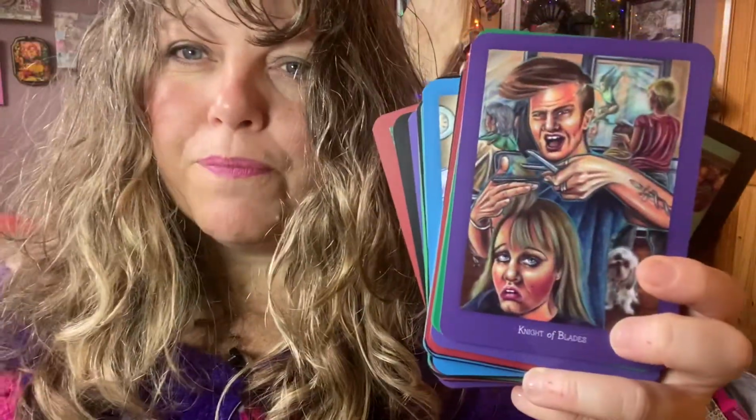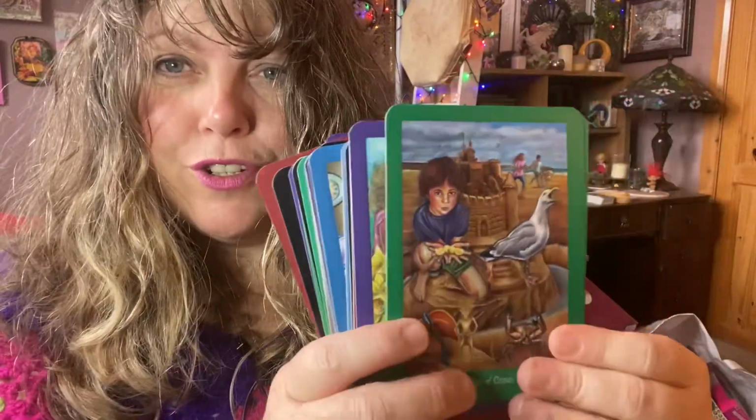I mean, the Knight of Blades. Who hasn't been in this situation? Somebody is racing ahead with their own ideas and their own decisions and kind of leaving a fallout behind them. Brilliant depiction of the Knight of Blades. The everyday imagery of these cards really helps you to link the meaning with things that you can hold on to and reference in your own life.